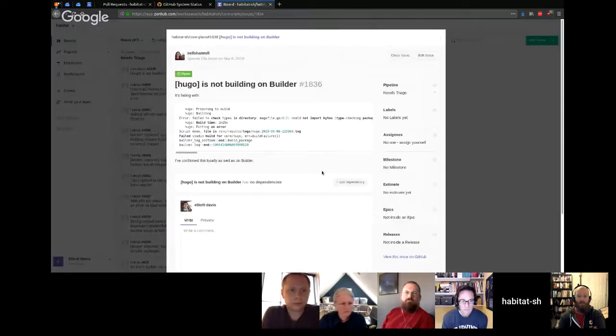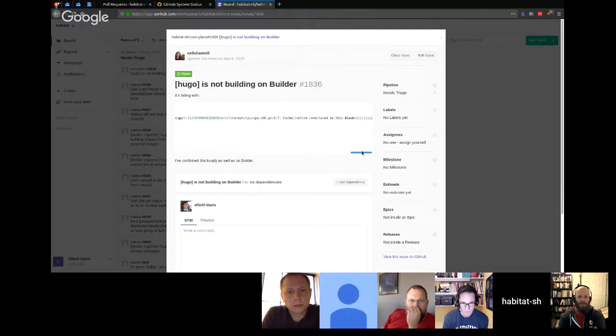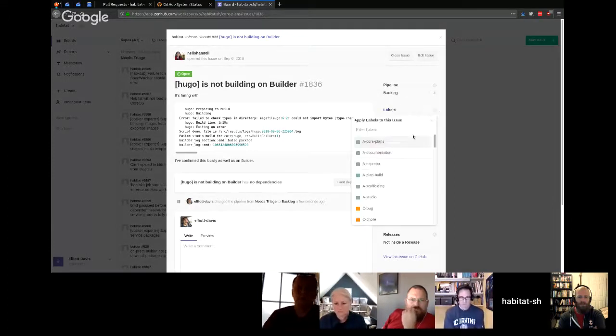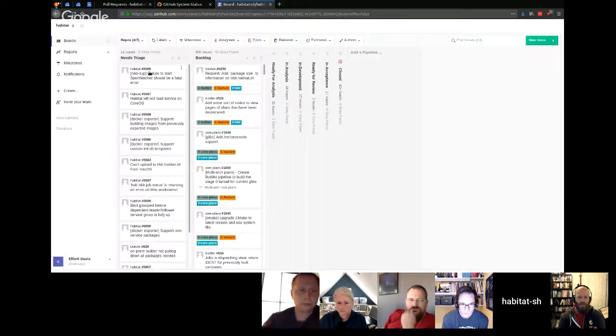Hugo is not building on Builder. Oh no, not the mage file. So we should, yeah, it's a core plan. Core plan, a core plans bug. Vertical core plans. Cool.